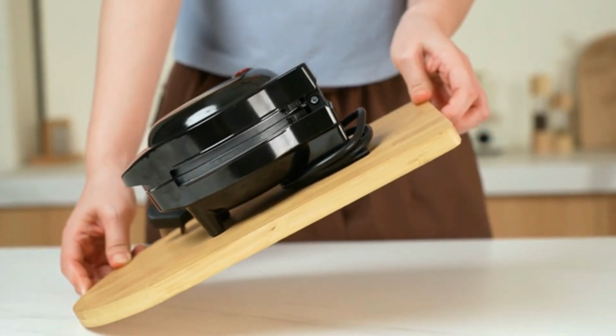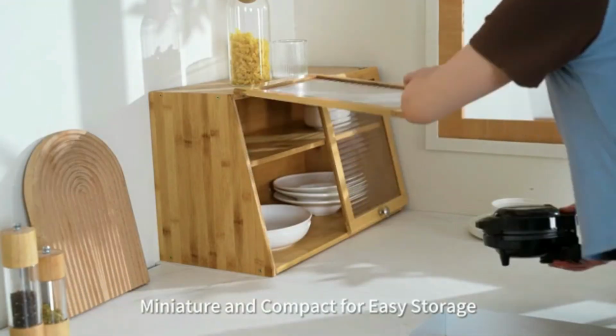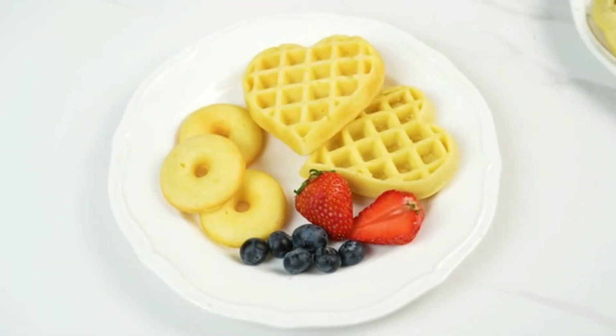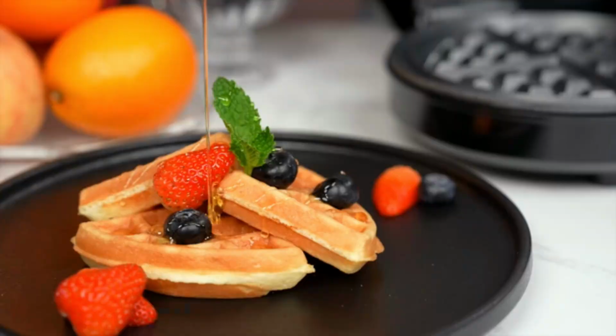Also stands on end for compact storage. Included, instruction manual and recipe book with several recipes to get you started. Limited 3-year warranty. Refer to user manual for troubleshooting steps and questions surrounding warranty policies. This product is BPA-free.